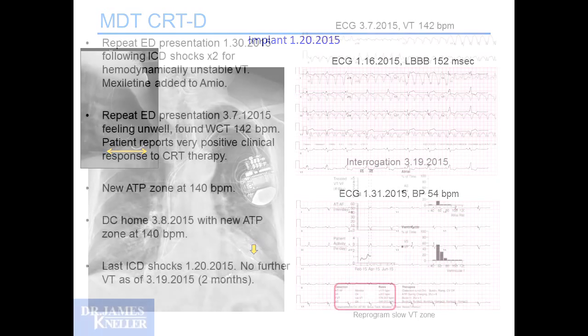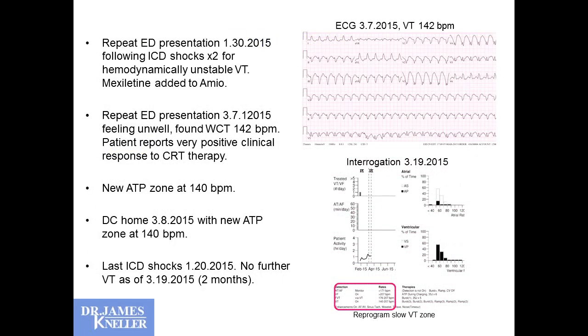He comes back again to the emergency room following ICD shocks, this time for hemodynamically unstable VT, so he was passing out and received 2 appropriate shocks. We added mexiletine to his amiodarone, and he goes out again doing well, comes back to the emergency room 2 months later, feeling unwell. He has a slow VT at 142 beats a minute. We extended his ATP zones to include that, discharged him home, and to date, no further therapies.